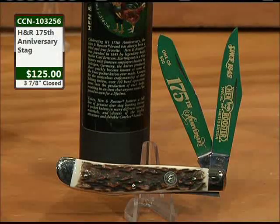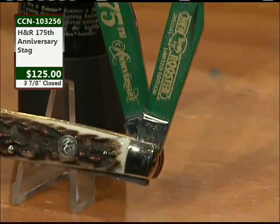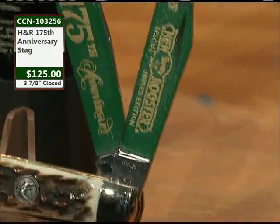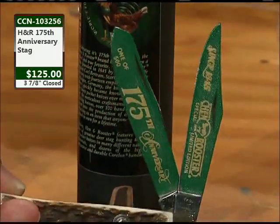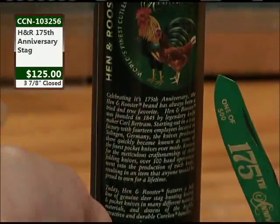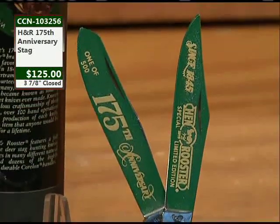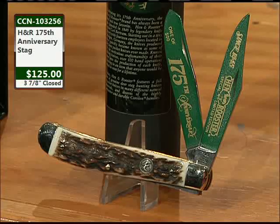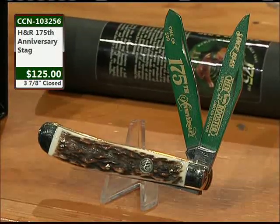This is the new 175th anniversary Deer Stag Trapper. They have the green print on the blades with the gold 175th anniversary. Looks like we're only making 500 of these. I have seen Hen and Rooster do a lot of things. I don't think I have ever seen the green painted blades. I believe they do that with a pad print. I'll have to ask Julio how exactly they're able to do that. Those are stainless steel blades. The reverse side is stainless steel, but the front will have the green with the gold 175th anniversary. This is your 412 Deer Stag Trapper. You will get your certificate of authenticity, and also the new Hen and Rooster packaging will come along with that too.